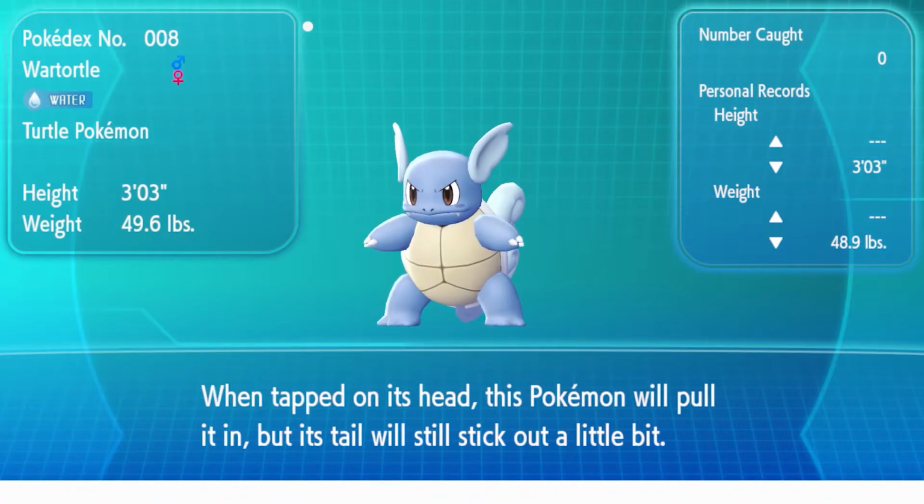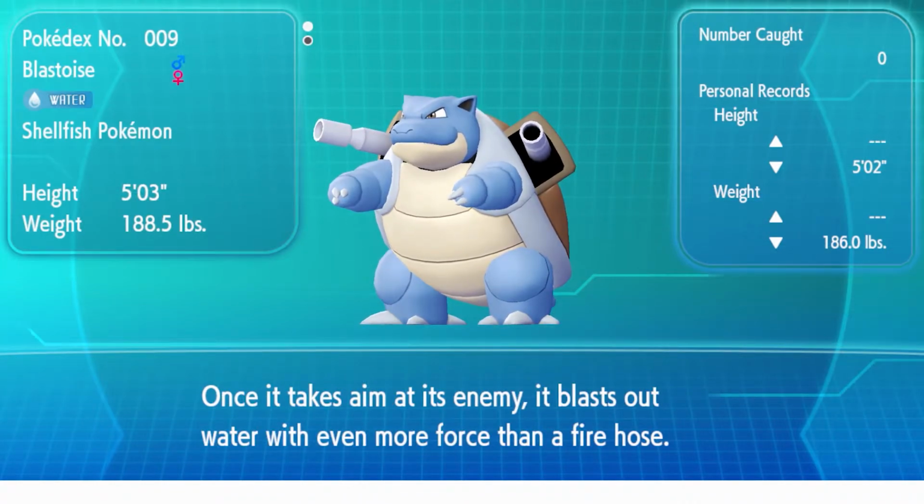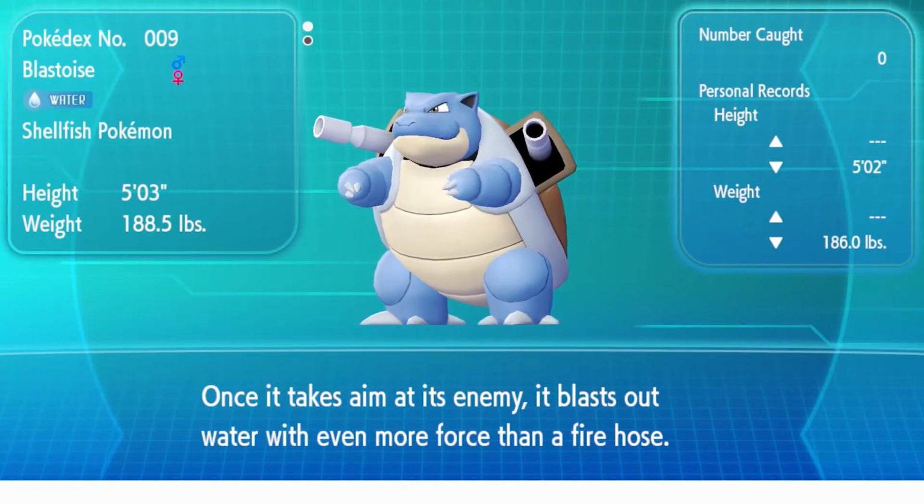Wartortle, the turtle Pokemon. When tapped on its head, this Pokemon will pull it in, but its tail will still stick out a little bit. Blastoise, the shellfish Pokemon. Once it takes aim at its enemy, it blasts out water with even more force than a fire hose.